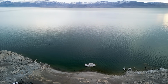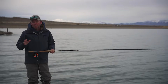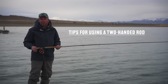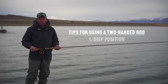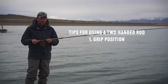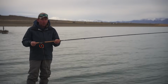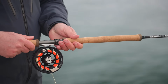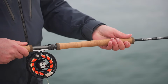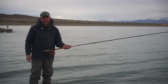Using a two-handed rod is a lot of fun, and for those of you who are looking to try it for the first time, or those who are new to it, the guides at Pyramid Fly Co. have given me 4 tips that have really helped me out this week. Number 1 is grip position. You've got a long cork here that you can really put your hand anywhere, but to get the proper pivot point so that the rod loads properly, they suggest that you hold the rod high on the cork, and I like to actually put the edge of my thumb right over the end of the cork so I know where my thumb is on the cork while I cast.